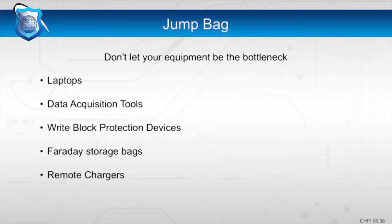Okay, a jump bag is not for jumping. The jump bag was originally designed, and they talk about paratroopers, when they'd actually jump out of planes. What are you taking with you? What are the essentials for when you hit the ground in a forensics investigation? So you need a laptop, probably two, data acquisition tools, write blocking, Faraday storage bags, and remote chargers.